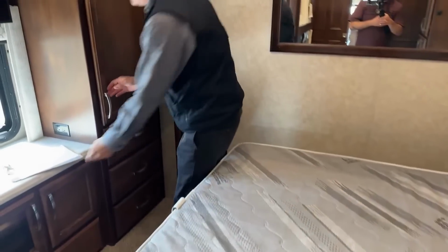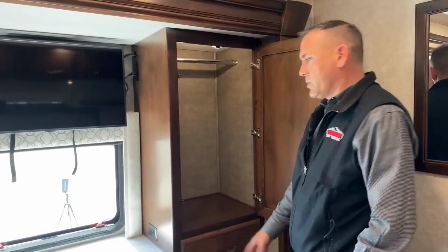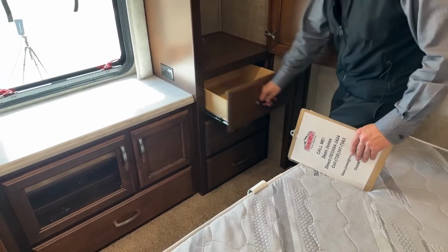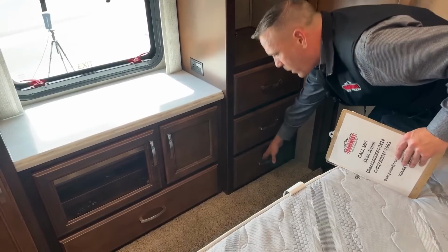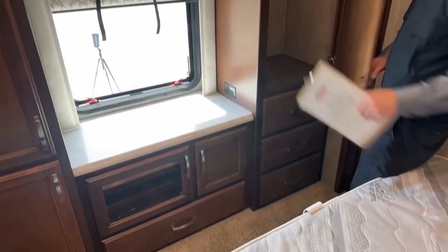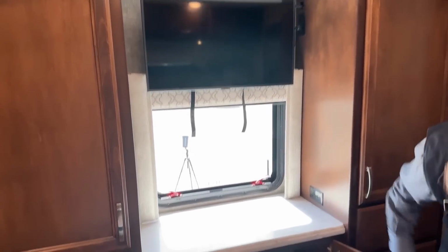And we've got the wardrobe area. This one has been opted with the 3 drawers. You can get them both. If you order one, you can get one with 2 kind of closets, but this one has the extra drawers. An option I like. As you see, they're lit when you open them. You've got some storage there.